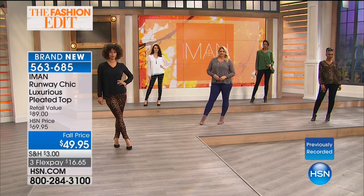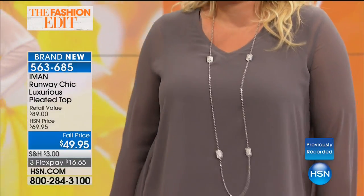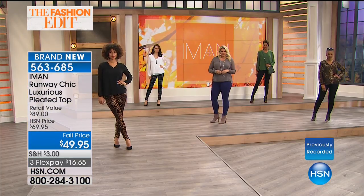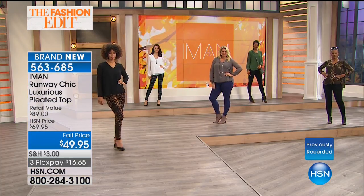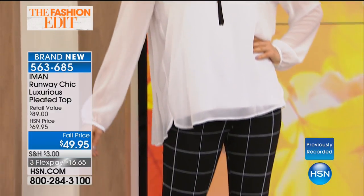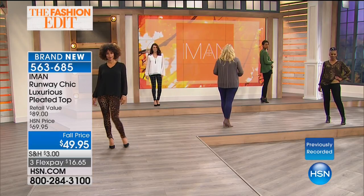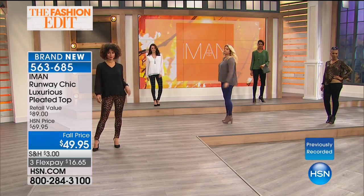So we did sell the burgundy. We're getting very limited in the extra small, and some of the small sizes in the black, as well as in that white. So I don't know how many more presentations this is supposed to make throughout the day. I don't know, but we've got close to 1,000 of you ordering it. So that leaves us with a couple hundred in each one of the sizes.